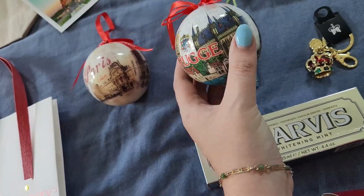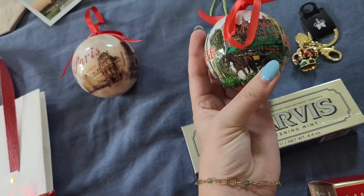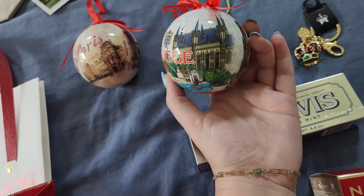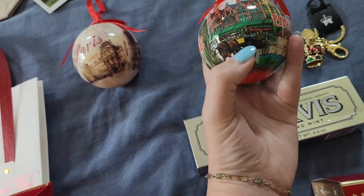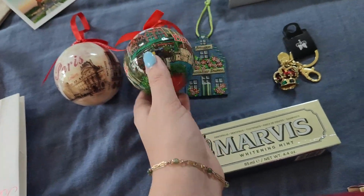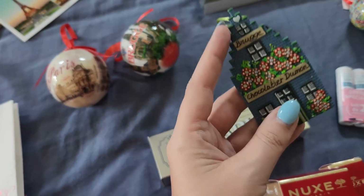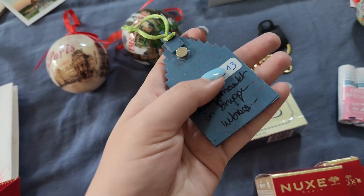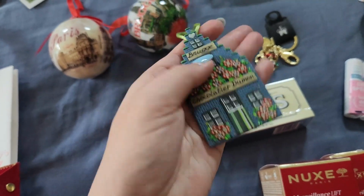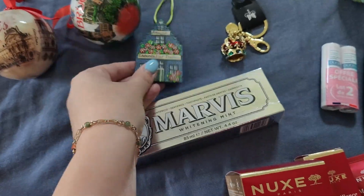So here is the Bruges one. This just had the canals with some of the more remarkable kind of things that they're known for, and the towers, cathedrals. We definitely saw some horse-drawn carriages, stuff like that. And then I ended up getting this one from the chocolate shop because it was so cute. It's handmade in Bruges, so I had to get it. And it's also a magnet, but I will probably use it as an ornament because I don't collect magnets.